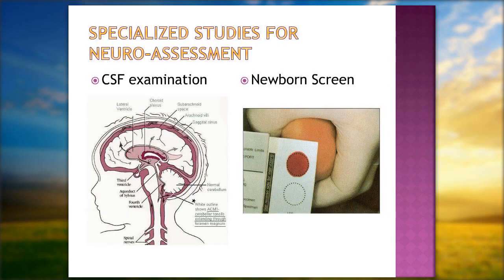Other kinds of neuroassessments that we do every day and maybe don't think about as neuroassessments are newborn screens. So we're looking for diseases that could potentially have an impact and present as encephalopathy. We're looking for screening so that we can intervene quickly with the right nutrition, with medications to help prevent brain injury. Of course, CSF and doing LPs, we're looking for infection and inflammation and those things. And of course, those are neuroassessments as well.